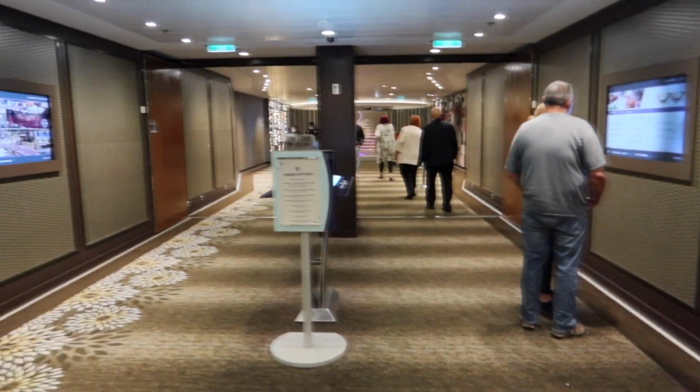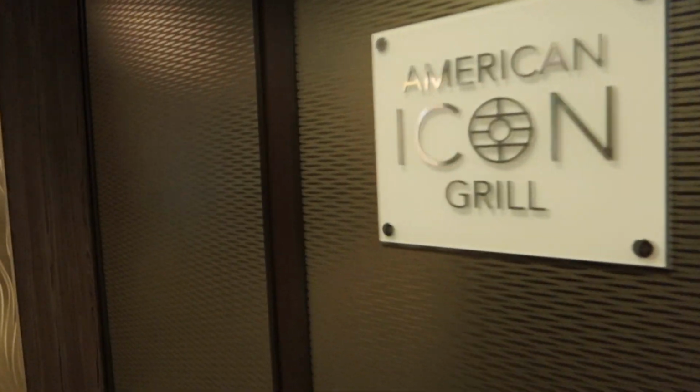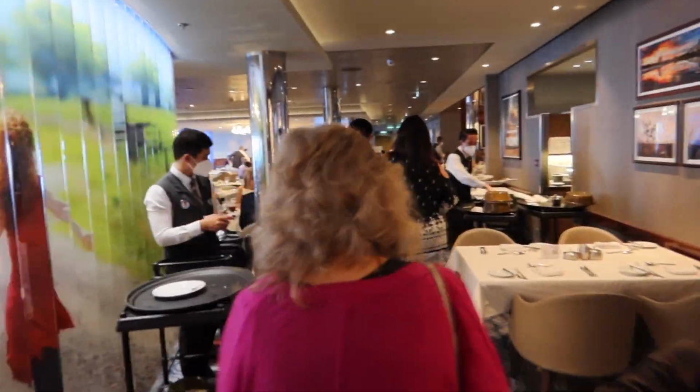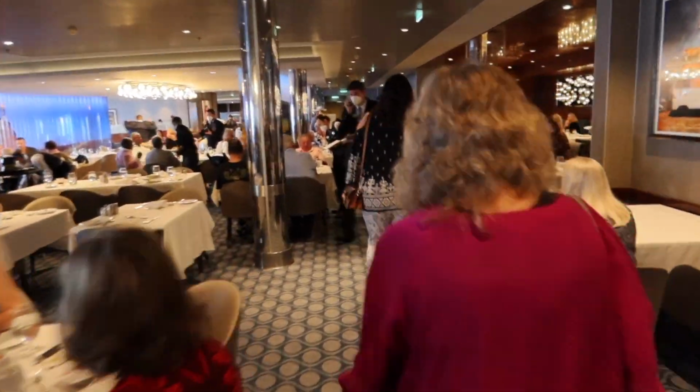Alright, and now we have made it to deck 4 aft. These are two of your Mai Tai dining rooms, American Icon Grill and Silk. We added American Icon Grill multiple times and Silk once. These are going to be your Mai Tai dining options. They serve the same food in both locations. Great options for dinner.